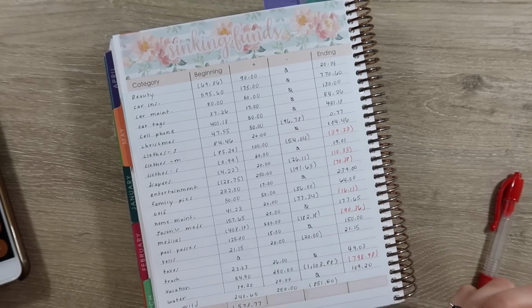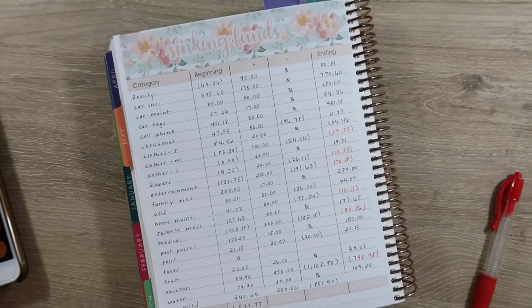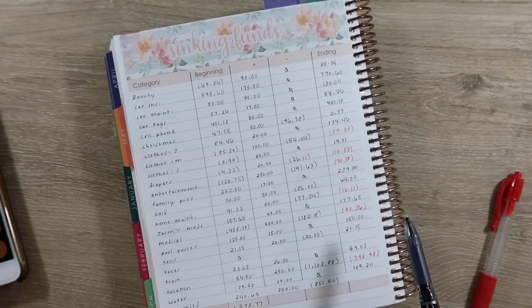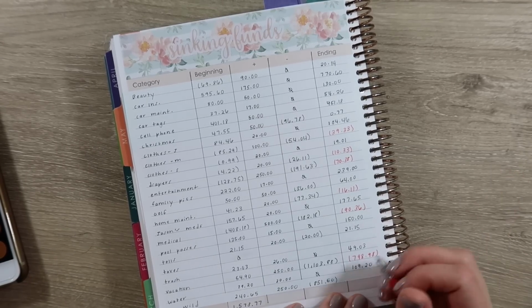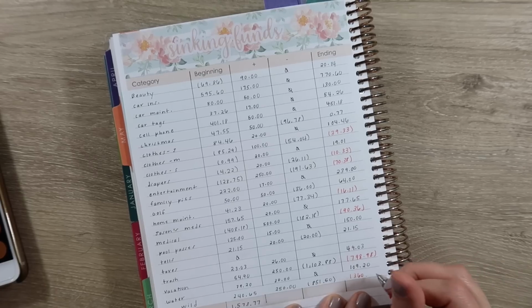And then for some reason I thought with Go Wild that I was good, and then I didn't realize that I didn't account for the hotel. So we had $240.65. I added $250, and then the hotel and everything was $851.50. So we are under on that one as well by $360.85.